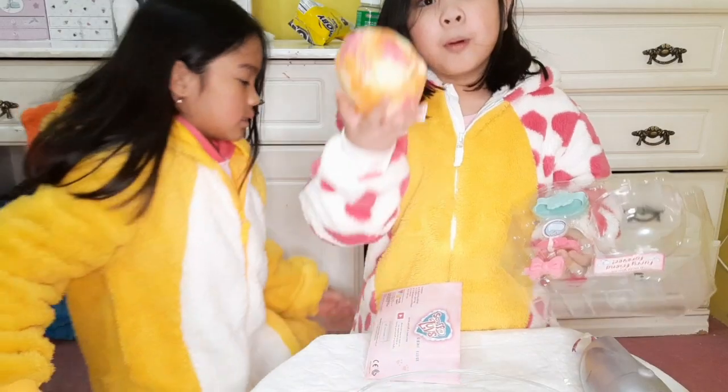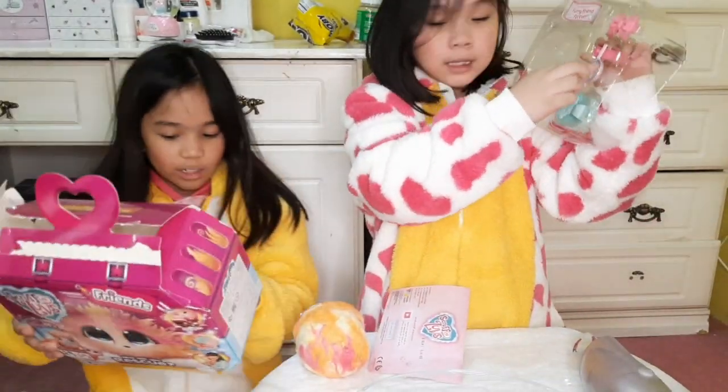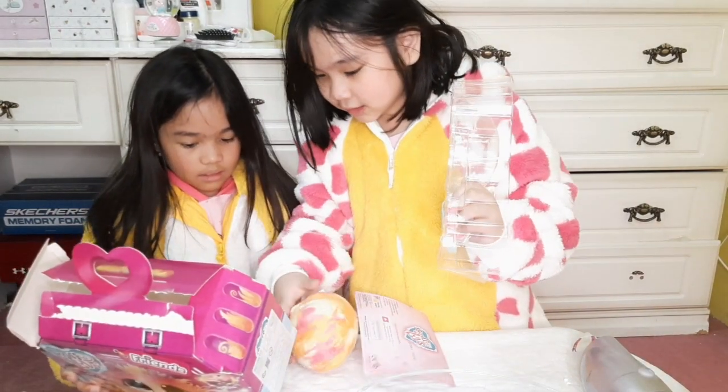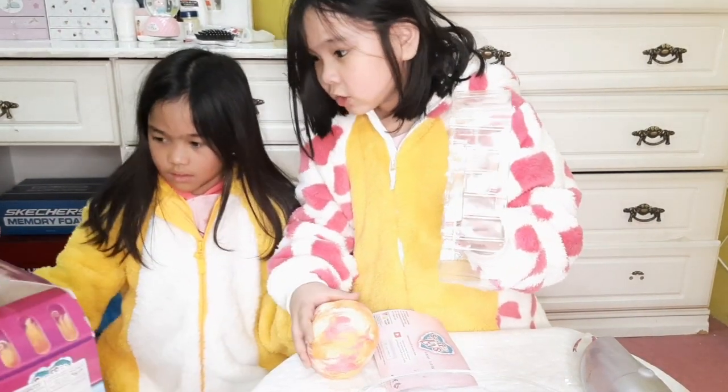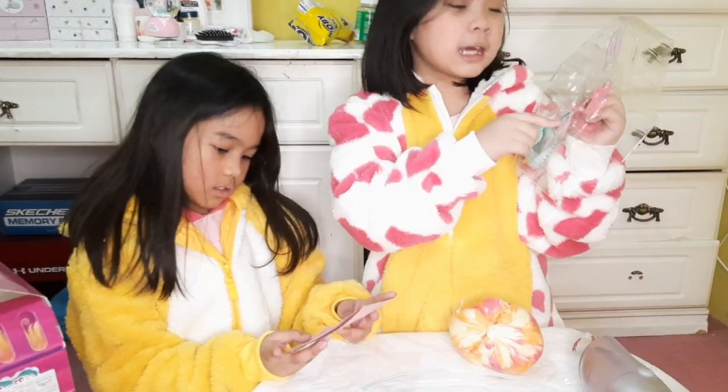This is a ball. What is that? It's a ball. This one is a husky. Your chick, what is its name? What's her name? No, because there's no name tag. This is a name tag. You can name your own pet.